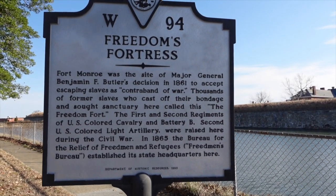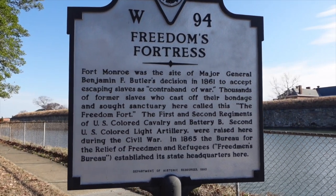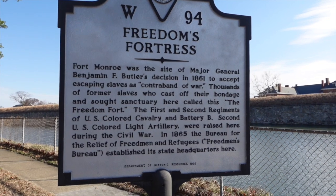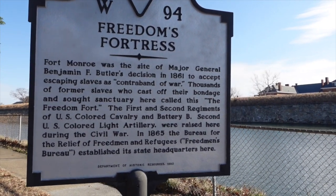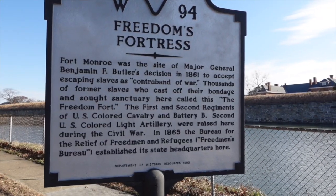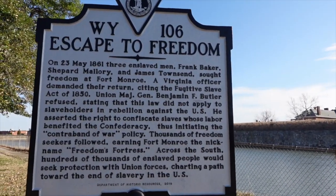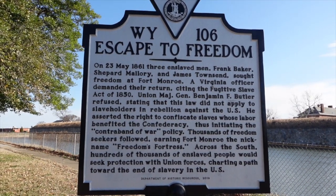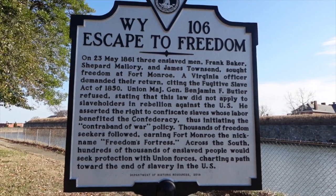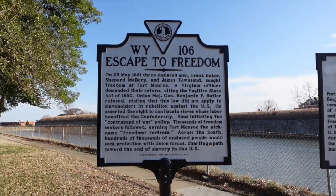Freedom's Fortress. Fort Monroe was the site of Major General Benjamin Butler's decision in 1861 to accept escaping slaves as contraband of war. Thousands of former slaves who cast off their bondage and sought sanctuary here called this the Freedom Fort. Oh yeah, I remember reading about this when I was at the Appomattox Civil War Museum. The first 3 enslaved men to seek a refuge here were Frank Baker, Shepard Mallory, and James Townsend. So you can pause and read.